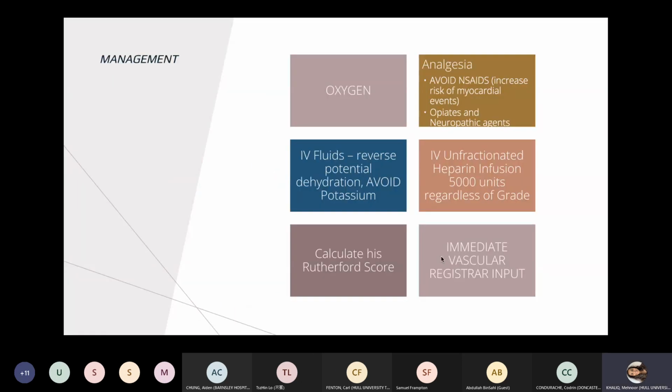Okay. So initially managing this patient, you obviously need to immediately escalate to your senior. So you've done that, but in the meantime, you can do certain things. You can give him oxygen because he's hypoxic. So just pop him on 15 litres non-rebreathe and then titrate down as appropriate. He's in a lot of pain, so give him some analgesia. You can give opiates and neuropathic agents, and that should hopefully help.